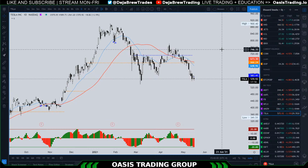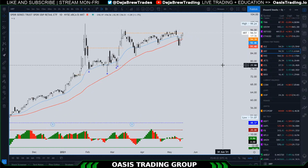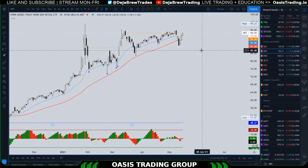And so is retail. I think retail is going to continue to outperform, and I think the hotels are going to continue to outperform. And then airlines as well. I think airlines are going to start to move. Weren't you looking at a retail ETF the other day? Yeah, XRT. It's already starting to move. I'm going to start buying shares if we can close above this daily pivot, above 96.